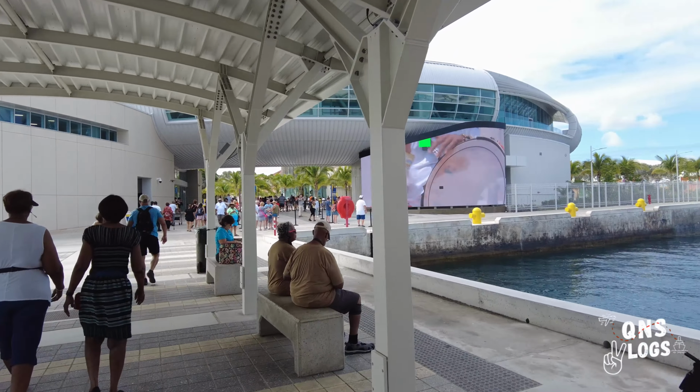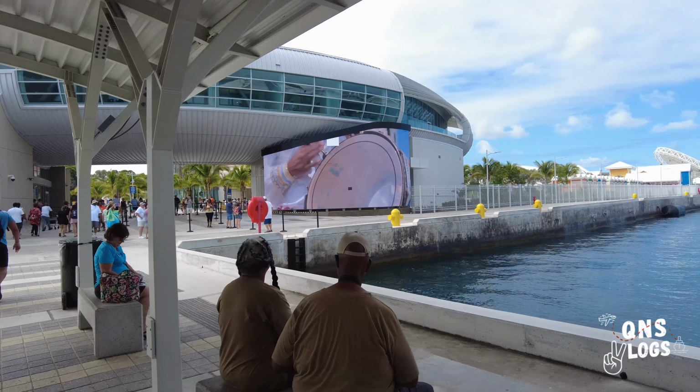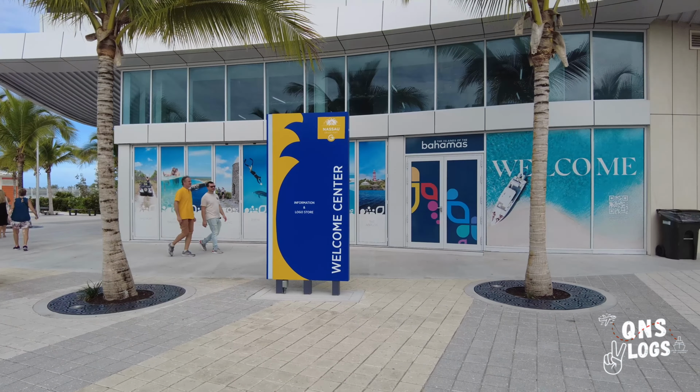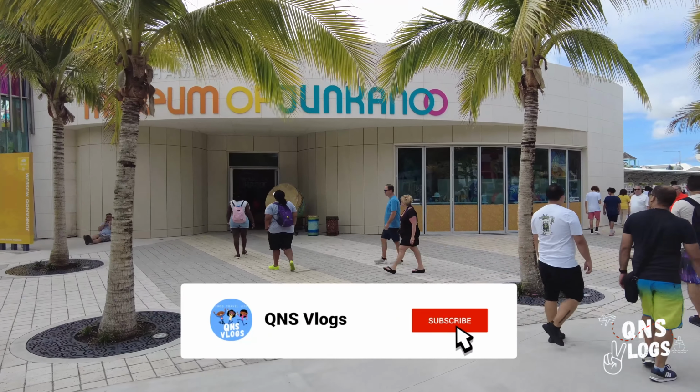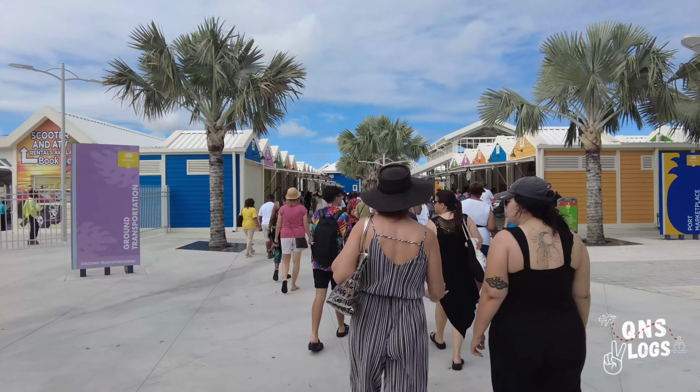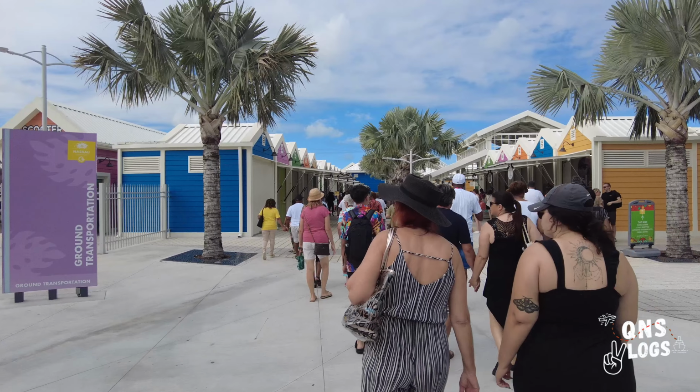The new Nassau cruise port. A big LED display welcoming you to Nassau. So here is the directory, welcome center. There's a Junkanoo Museum and a taxi stand. We're entering the kiosk, the colorful kiosk.